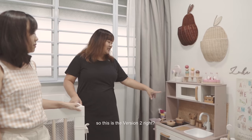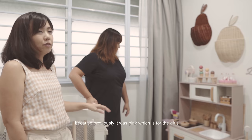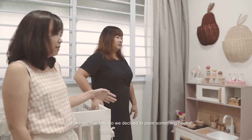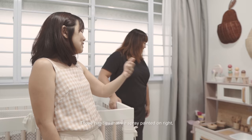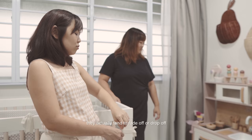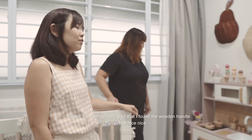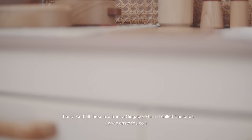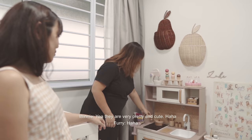So this is the version 2, right? Yeah, this is version 2. She just revamped the kitchen set. We painted it in an earthy brown, because previously it was pink, which was for the girls. Now I have another boy, so I decided to paint something neutral. Where are the handles from? They're actually from Shopee. The ones we spray painted tend to fade off or drop off, so I'm very glad that I found wooden handles. And all these are from a Singapore brand called Earn Stories. They're very pretty and cute.